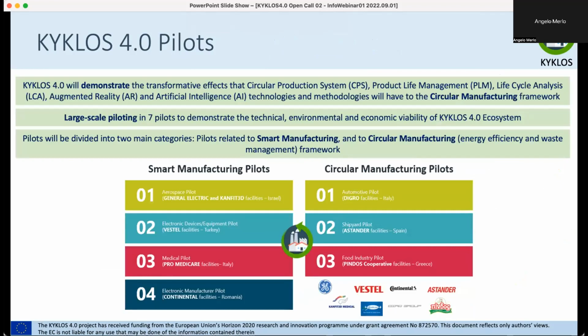So as I've been mentioning, we also have several pilots. We have focused on two main areas: smart manufacturing pilots and circular manufacturing pilots, which are handled by 8 partners that we have. For example, we have one focusing on aerospace, on electronic devices, a medical pilot, an electronic manufacturing pilot, shipyards, food industry, and automotive.